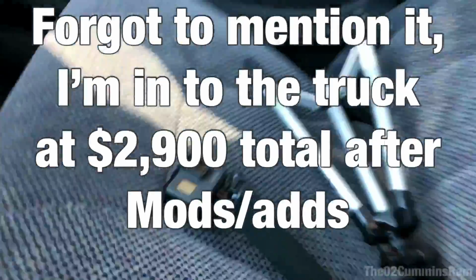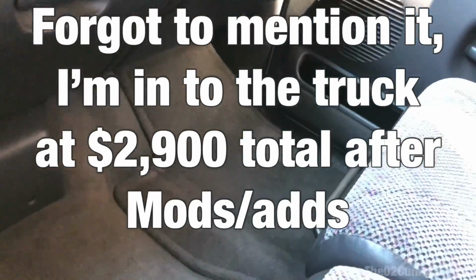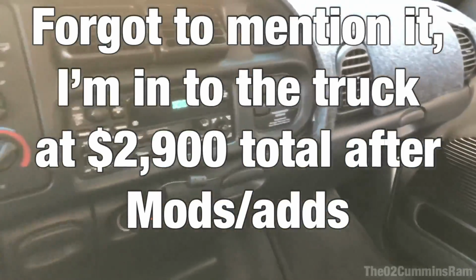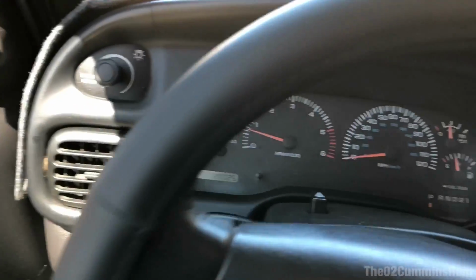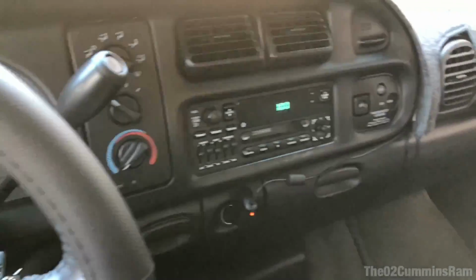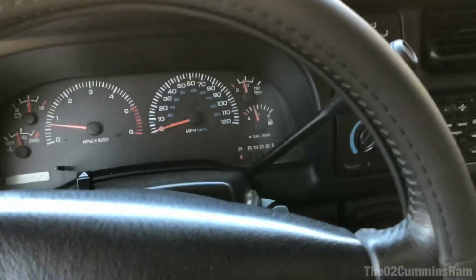By the way, there's what I film with, and there's a tripod. But I'm using my phone as the camera because I got a new phone, and I want to see what the quality is like on it. Hopefully the sound quality sounds good. I just want to test it out. But there you go, there's how much I paid for my '98 Ram.